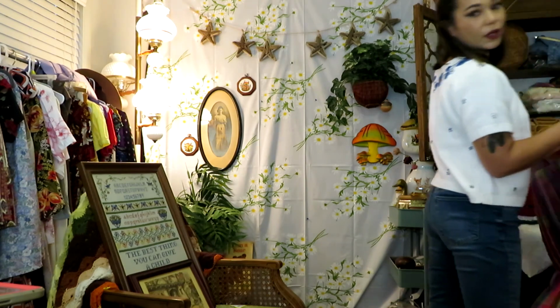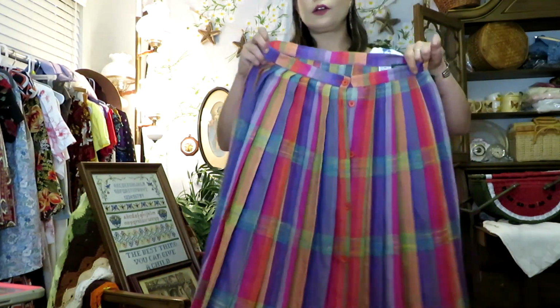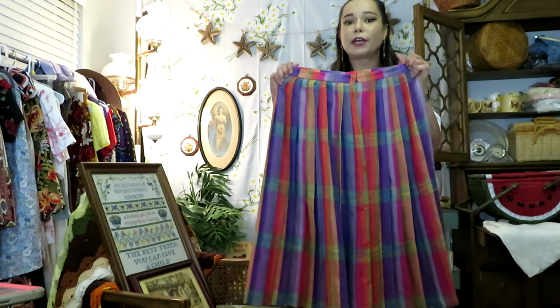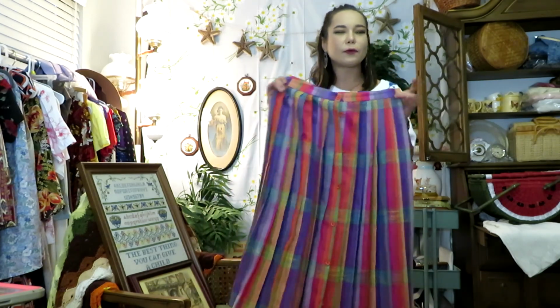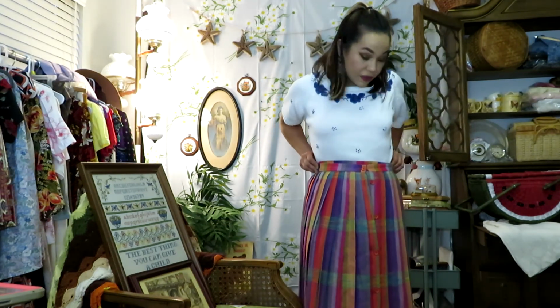So, clothing-wise, this is a size 14 and it's wool, and it's by Carol Reed, and it's that really cool Madras plaid. I really love Madras plaid. If this were my size, I might think about wearing it. I feel like I can't really pull it off. I have a weird thing about my legs. Well, I don't know, maybe I could wear it. This is definitely not a size 14 though.